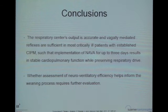Now, in conclusion, the respiratory center's output is accurate and vagally mediated reflexes are sufficient in most critically ill patients with established critical illness-associated polyneuropathy, such that implementation of NAVA for up to 3 days results in stable cardiopulmonary function while preserving respiratory drive. Whether the assessment of neuroventilatory efficiency helps inform the weaning process requires further evaluation.